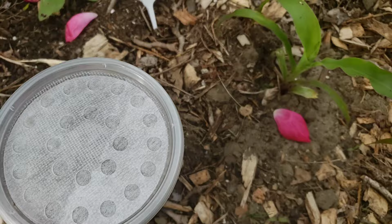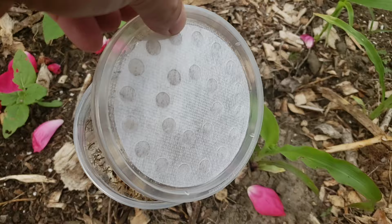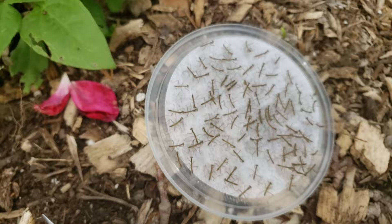Now, this is a lot of praying mantises. Oh my goodness. Woohoo! And oh, they're already starting to come out. Look at all of them.